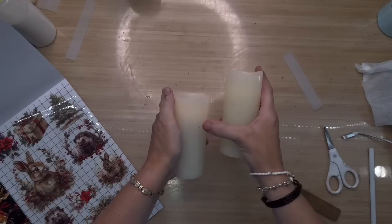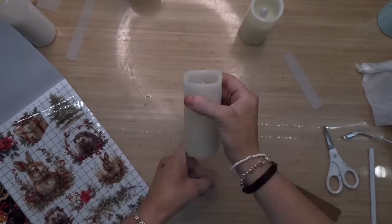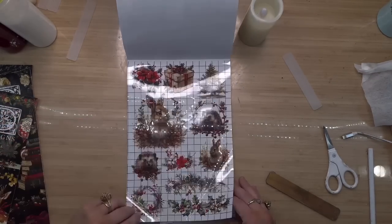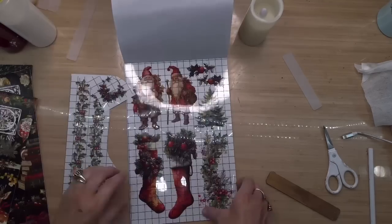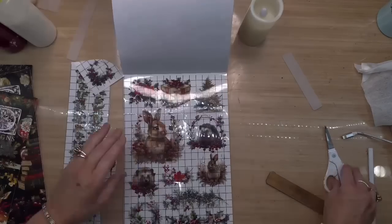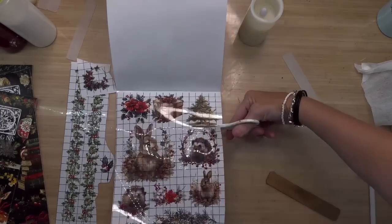Every time the season changes, one of my favorite things to do, and actually one of the simplest, it makes such a big statement, is to grab some of my battery operated candles. I have two of these little skinny ones. I think I got these off of Amazon, and they're in my Amazon store as always if you want some of them. I'm going to put some of these beautiful woodland little animals from Yuletide on those.